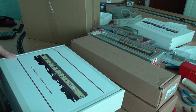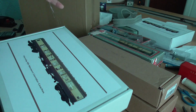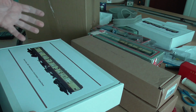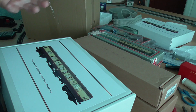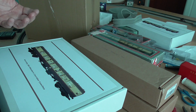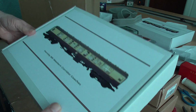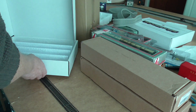So I've got a complete rake of chocolate and cream, because this layout is primarily on what would have been a Great Western line. But I've got some green coaches because I've got a little collection of Bullied stuff, and he invented coaches. I've got a couple of blood and custards as well, so that's for another time. But anyway, today I'm going to fit 4 Western Region chocolate and cream coaches into this box.